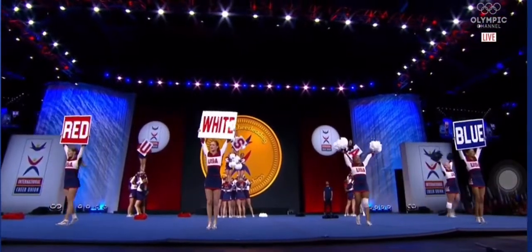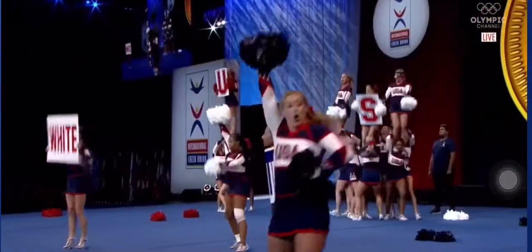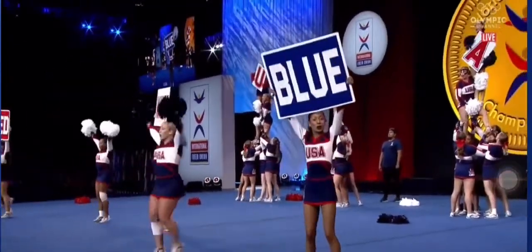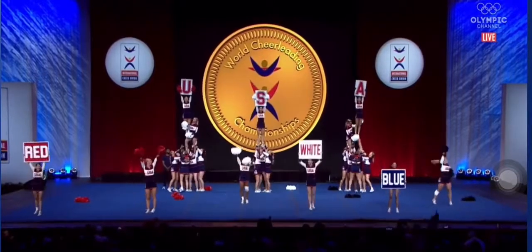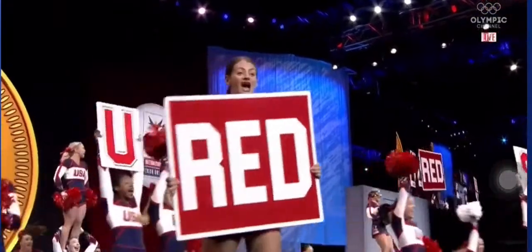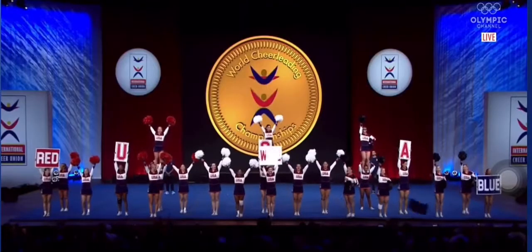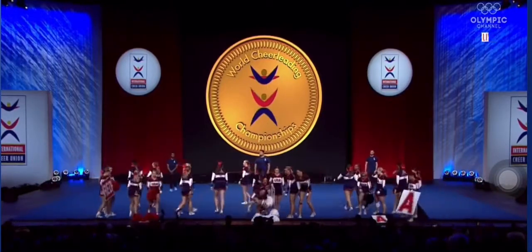But they do it so sharply, they perform with such precision that still the emphasis is on the signs and what they're yelling. That's exactly what you want to do here in the cheer. Of the stage, it says a lot about the cheering as well, bringing the audience in. Yeah, great using energy. That front part of the stage.